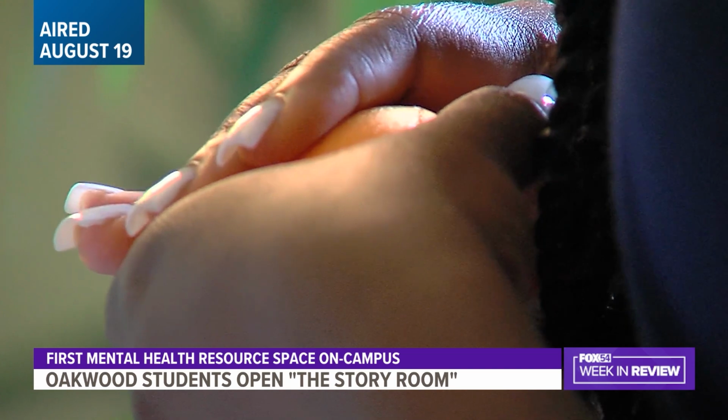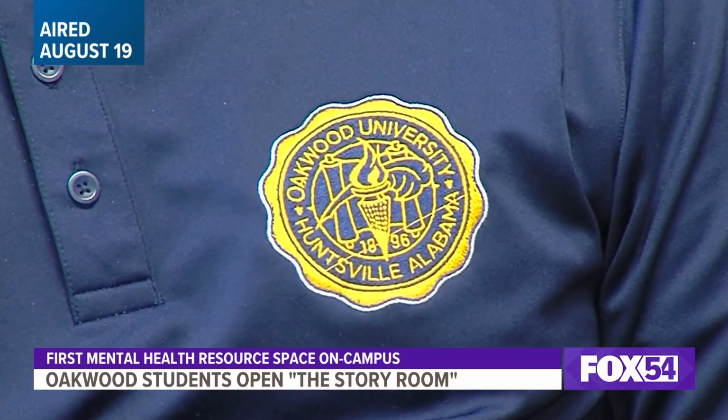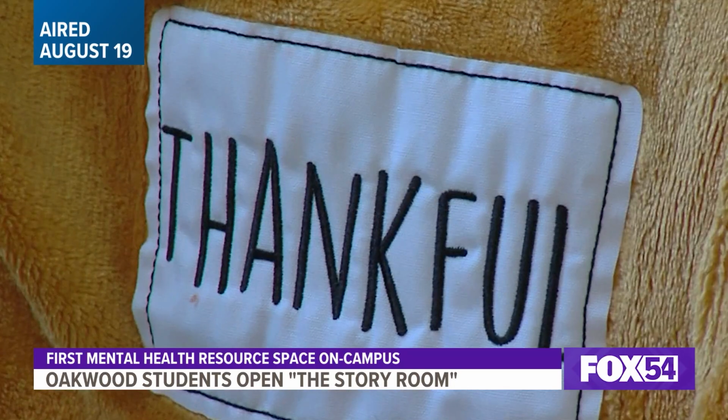The Story Room is Oakwood's first ever space on campus dedicated to mental health resources. It's the passion project of Matthew Dormus and Melody Carter. The two are this year's Mr. and Mrs. Oakwood. They worked with Campus Health Services and the Office of Religious Life to plan it and earned an unlimited budget from an anonymous donor from the local Adventist community.